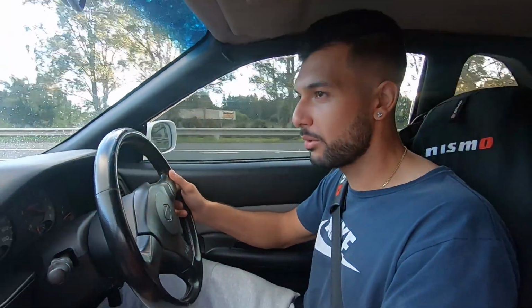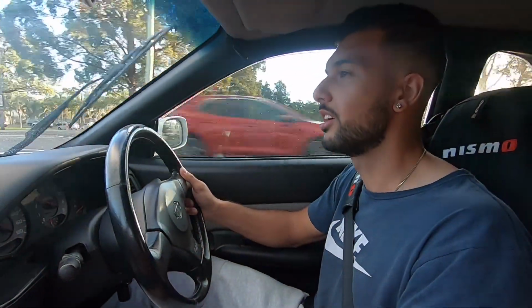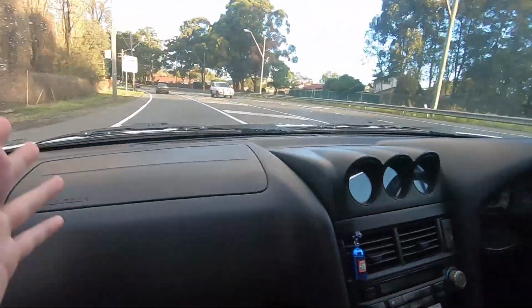Alright, so Ed, your turbo, it's not a bigger turbo or anything like that, right? No, they're completely stock. The factory OP3, high flow with Garrett internals. Pushing 20 pounds. So it's a stock turbo, but just high flow to obviously produce more boost.